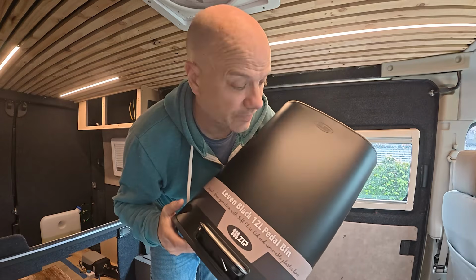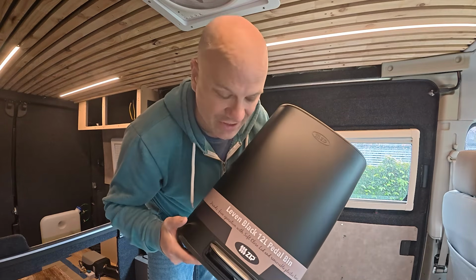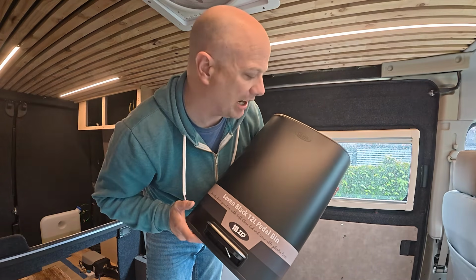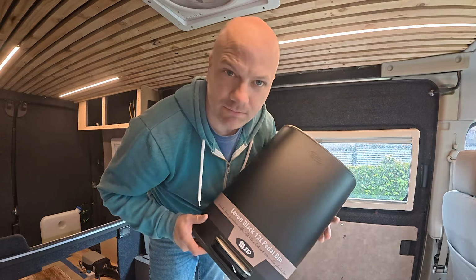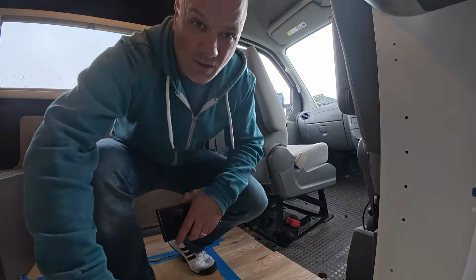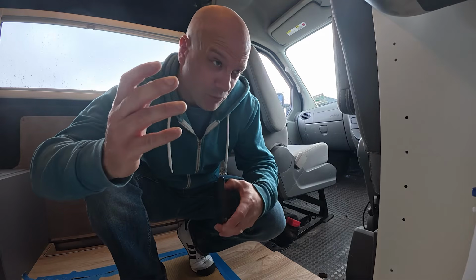Number 2, our bin's not secured in place. We only bought it yesterday and we were deciding where to put it, but it's not secured in place, therefore it's not compliant. Number 3, our waste water tank, or grey water as it's known.